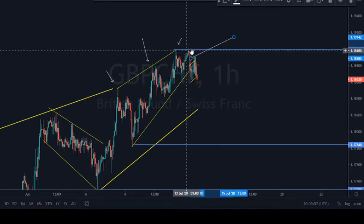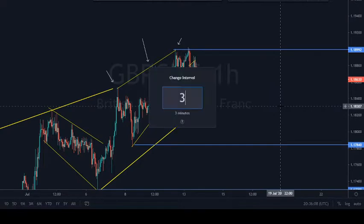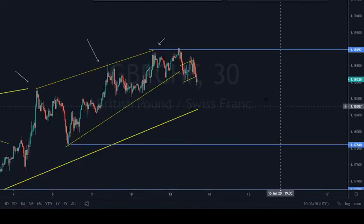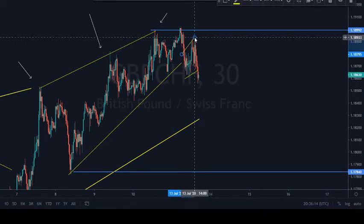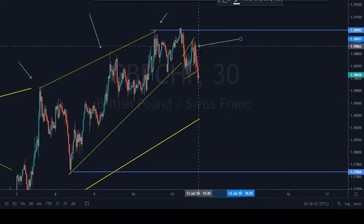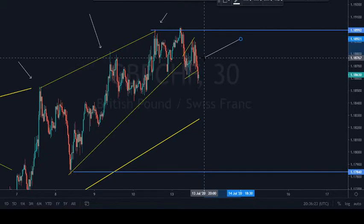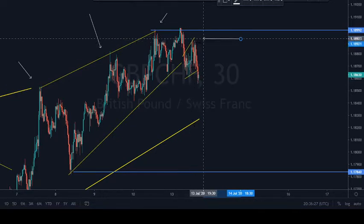I couldn't catch it at the top of the channel. So what I saw was this, and then I saw this nice continuation pattern being printed on the 1 hour, right? Let's go to the 30-minute and see if we can get that right. This was very beautiful. I liked this. Now, I couldn't catch it for a risk entry. There are two types of entries that I trade within my trading system, which are risk entries and reduced risk entries. I couldn't get that entry because I was late.